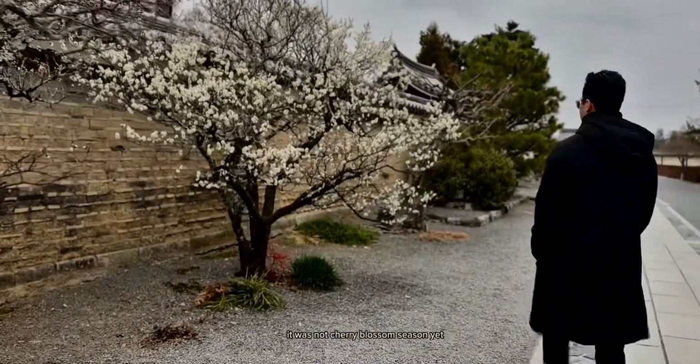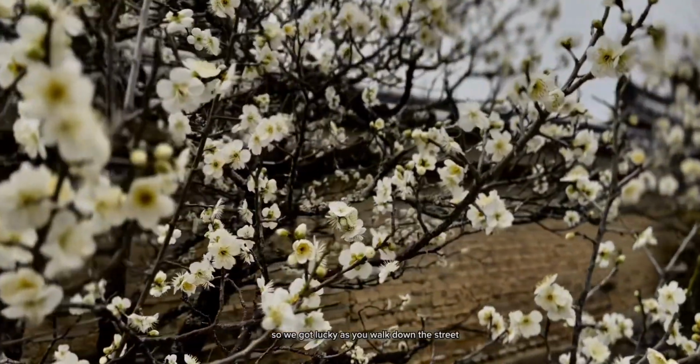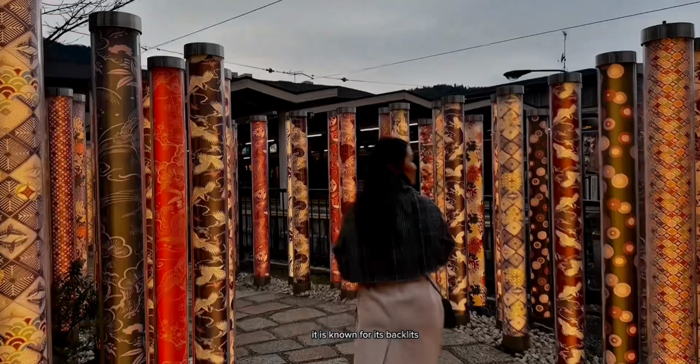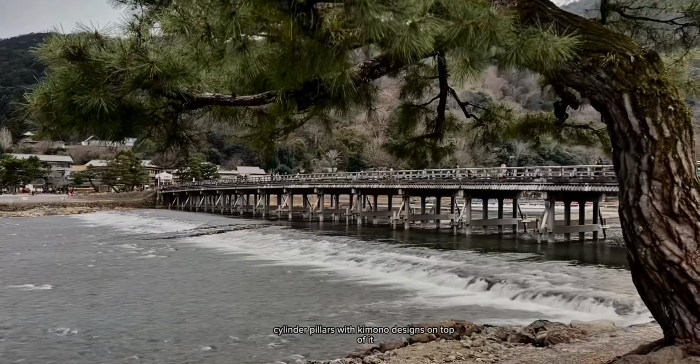It was not cherry blossom season yet, but we did find one tree that bloomed, so we got lucky. As you walk down the street, you will also come across Kimono Forest. It is known for its backlit cylinder pillars with kimono designs on top of it.